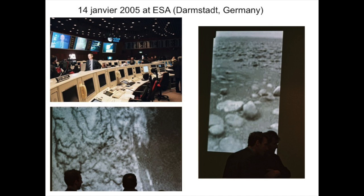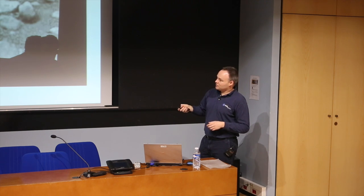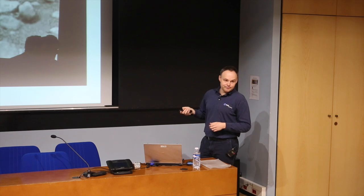Just a few hours after the data arrived, we showed the images with no correction. You see that it's really an uncalibrated image, black and white. It was very emotional to see this kind of landscape and all these channels here, which are due to the methane cycle on Titan. And I remember I was also in this room, and people were just speechless.